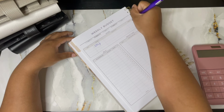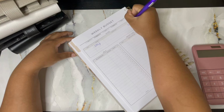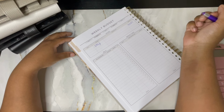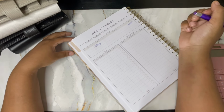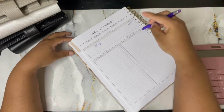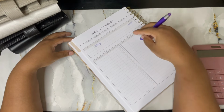Let's see. So we had a total of $1,349 for my Etsy income. First of all, that's amazing. I don't think I've ever made that much in an entire month.